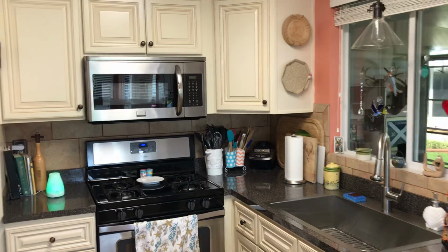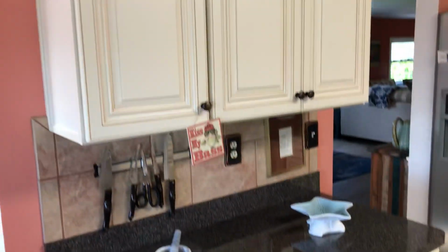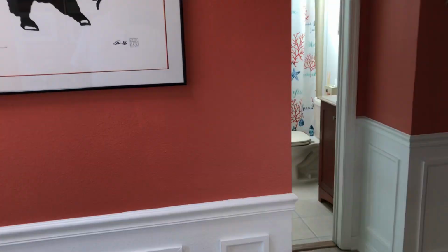There's a dishwasher, washer dryer, garbage disposal. As you can see, the appliances are all new stainless steel, granite countertops, totally remodeled kitchen. There's a nice island in there. As we step out of the kitchen, you'll find the spare bedroom here on the front of the house.